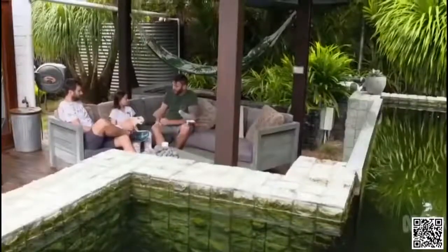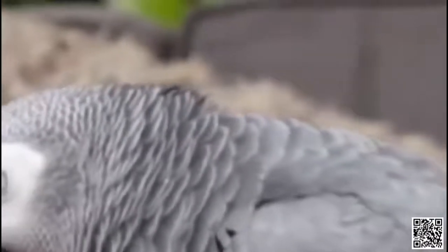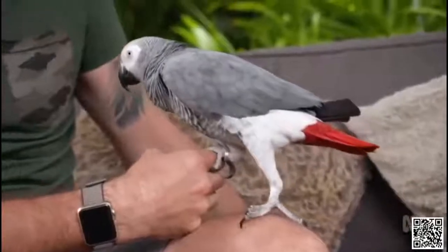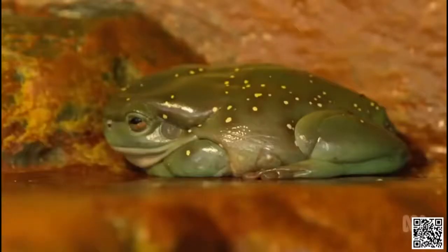I've tried to bring a part of nature into our living space. Kids are so disconnected from nature at the moment, so our grand plan is for my daughter Summer to have access to all the plants, all the animals, to recognize them and to be close to them. I have a colony of magnificent tree frogs. These are from the Kimberleys in Western Australia. In the wild, they live in caves, very hot and humid caves, so I've tried to replicate that environment.